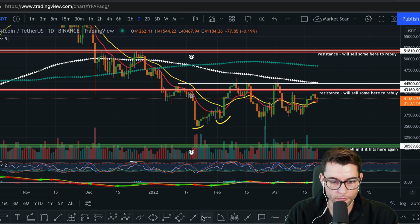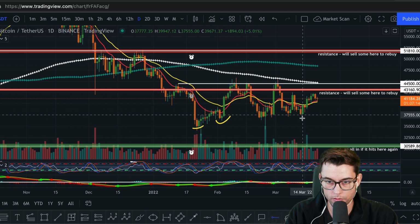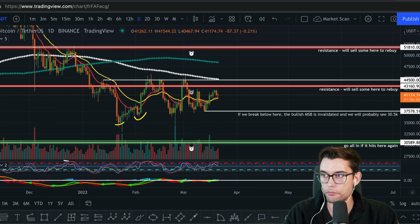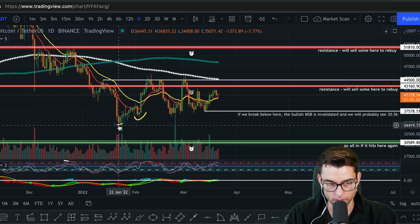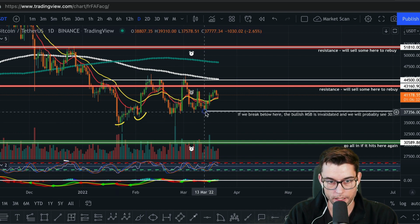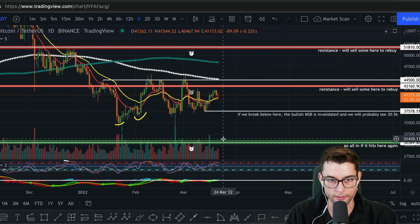But if we break down below this low right here, this is the last low, and I'll write this out. And this is what I just wrote. If we break below here, which is the higher low, so we made low, higher low, higher low, higher low, higher low, higher low, then we're probably going to see a big dump to 30.5.